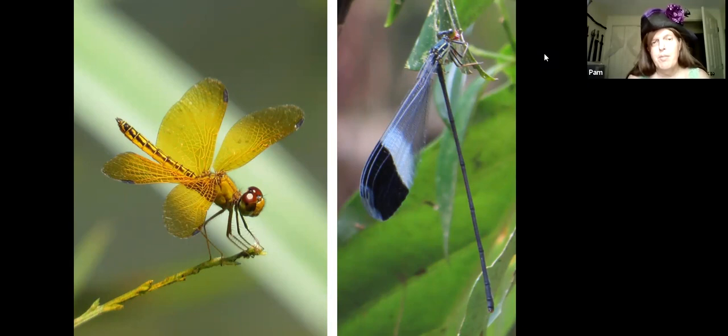Dragonfly on the left, my bad. A little dyslexia there. Dragonfly on the left, they hold their wings out to the side in most cases. Their wings are different shapes. The front wing and the hind wing are different shapes. You can see the hind wing is much broader and the front wing has a much narrower base in this guy. And also they tend to be much more robust.